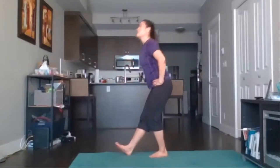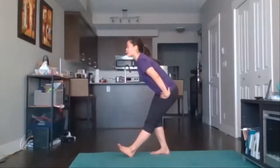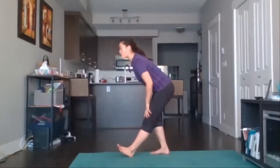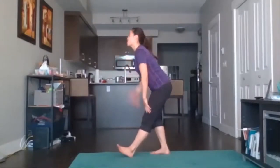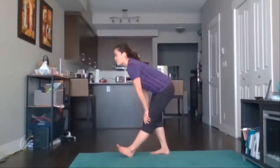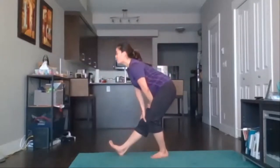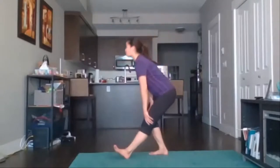Good. Now we're going to change sides. That's it. Bending. Think about feeling that stretch of the back of the leg. Body nice and straight, folding at the hips. Good. One more each side. Good. One more the other side.